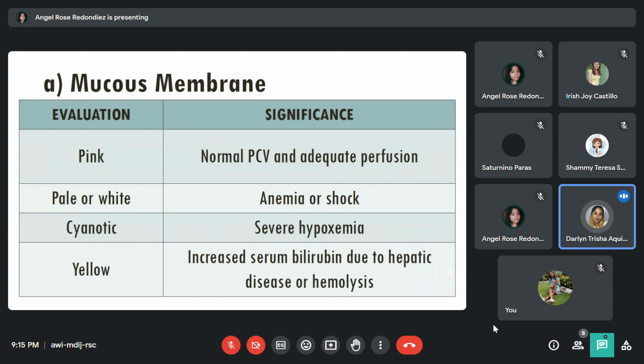So first is the mucous membrane. How do we evaluate? Pink is the normal, or there's an adequate perfusion, or the flow of blood into the blood vessel. Pale or white, anemia or shock. Cyanotic, severe hypoxia. Yellow, there's an increased serum bilirubin due to hepatic disease or hemolysis.